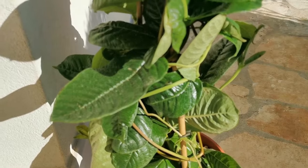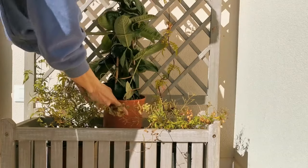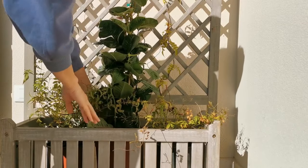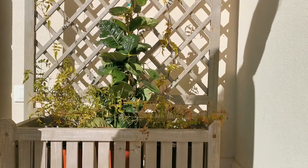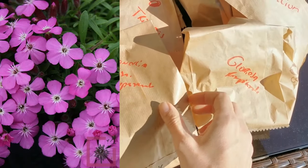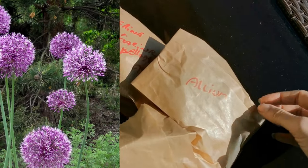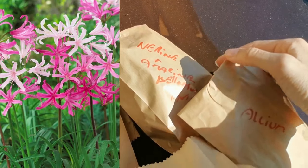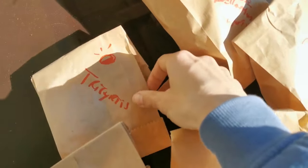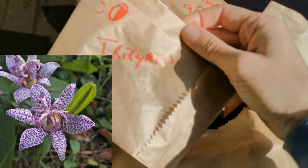And then Mandevilla, which will have beautiful pink flowers. We've got to be patient. And here we have some bulbs. I will put the pictures of the flowers. Saponaria, Gloriosa, Allium, Nerine, and Tritelia. I don't know how to read this.